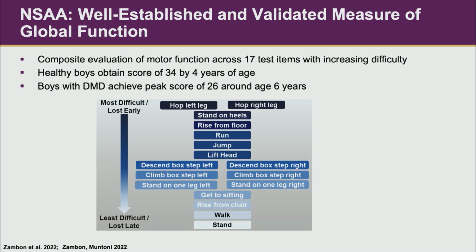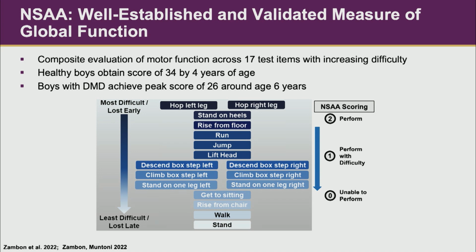And these actually go from those tasks that are the most difficult to perform, so hopping unilaterally, standing, rising from the floor, running, jumping, lifting head, and then going down to those that are more easy to perform, such as getting to a sitting position, rising up from a chair, walking, and just standing in place. And these items are assessed from a score of 0, 1, and 2 on this North Star scale. So with 17 items, 2 points possible, that gives a total score of 34, which healthy, typically developing children will obtain by about 4 years of age.